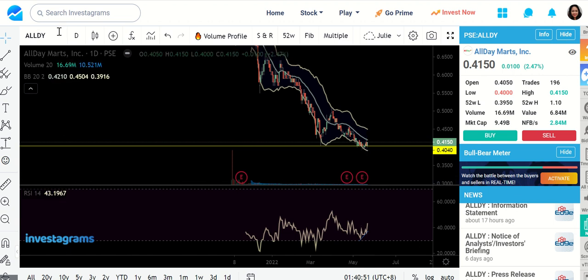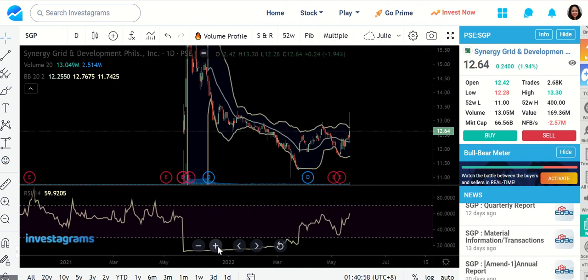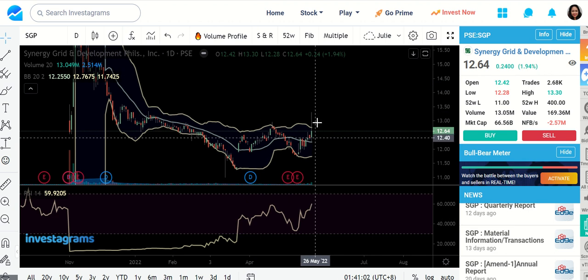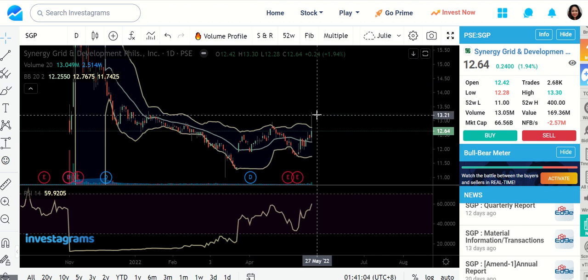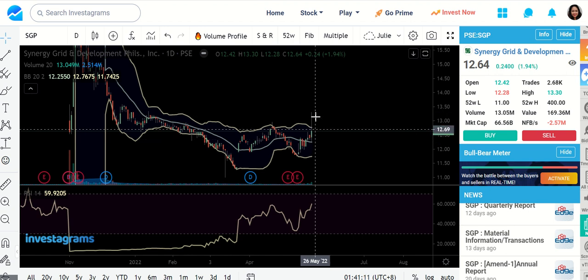Now let's talk about SGP. SGP is interesting because hopefully wala masyado naipit dito. But what happened here is intraday it went as high as almost 9-10% coming from the opening price. But within the day, people took profit, pulling the price down.